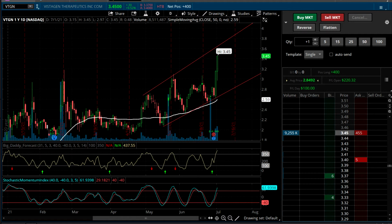Look at that. My goodness, up today 9.5%, guys. That is a huge percentage gain for a stock trading in the $3 range. Absolutely amazing. What a ripper.